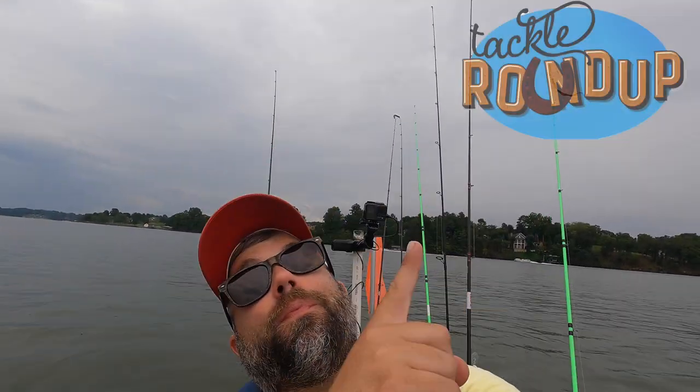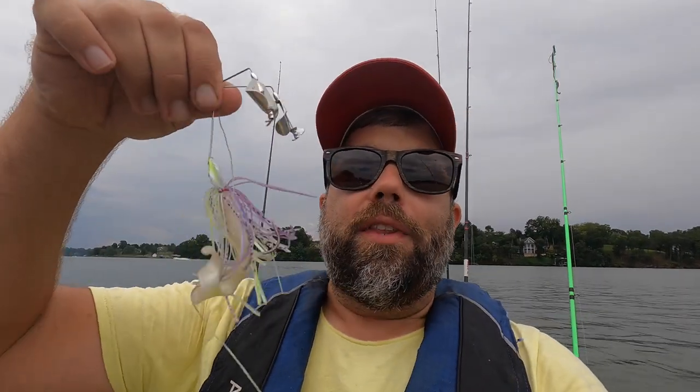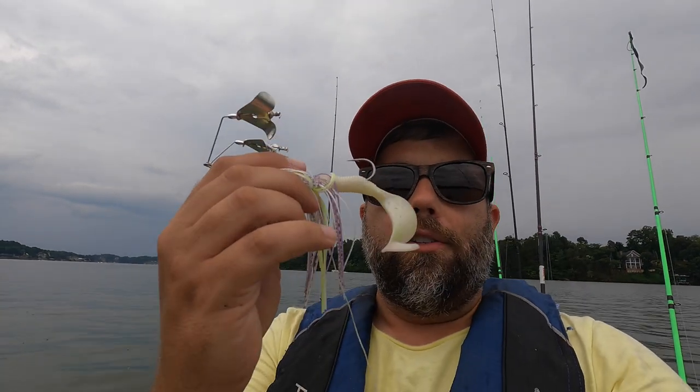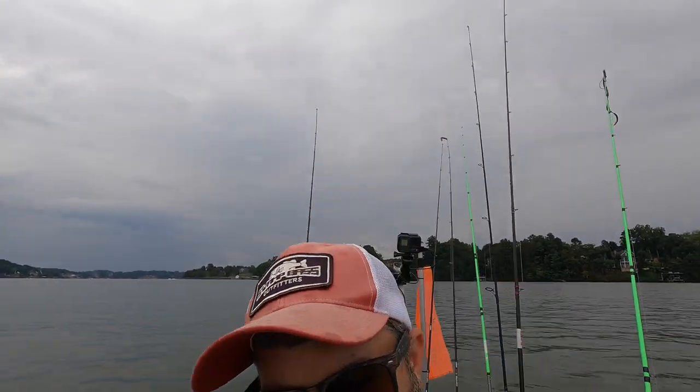And now it's time for Tackle Roundup. All right, guys, what I caught that fish on is this. This is a quarter ounce V-Twin Buzzbait by True South Custom Lures. The color is Merlin. And then as a trailer, it is just a white Zoom Fat Albert Grub. And that's what I'm using.